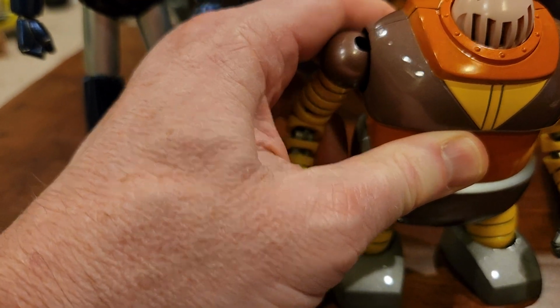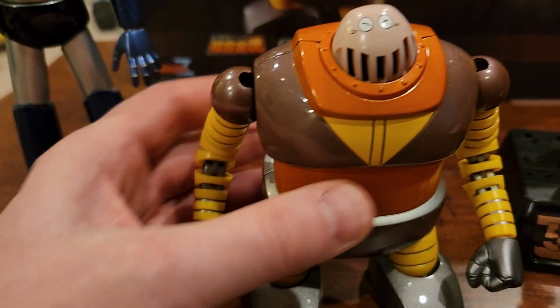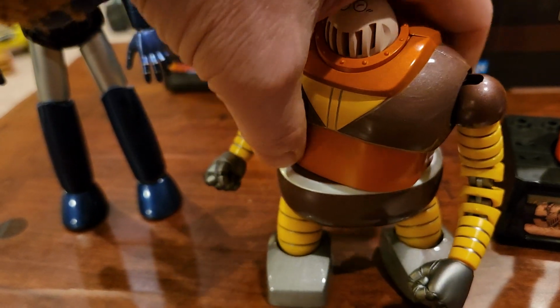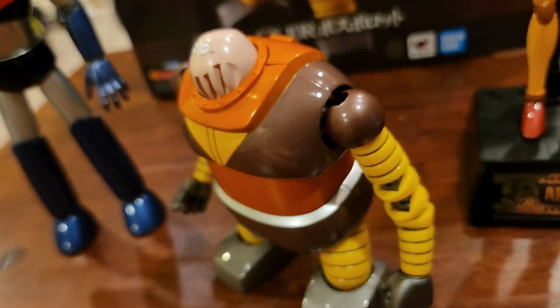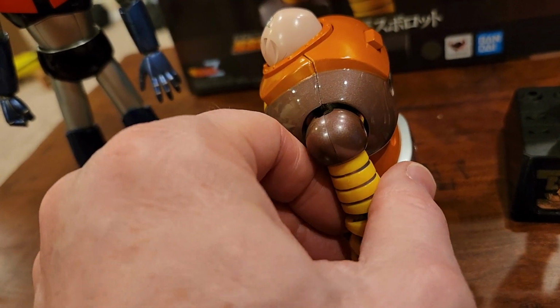Very nice articulation. I really enjoy everything about this figure. Nice weight. The colors are very shiny. It's got some nice clicky ratchet joints in the waist. It's got the noodly arms. And as evidence of an older design, you can see the screw holes in the back.